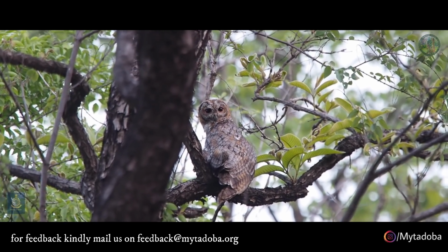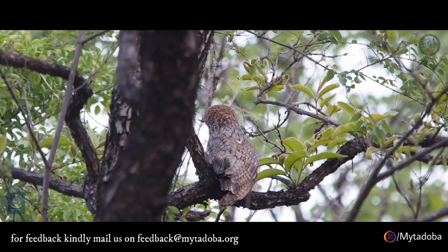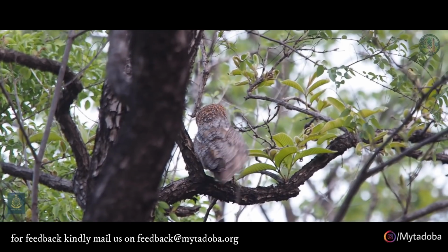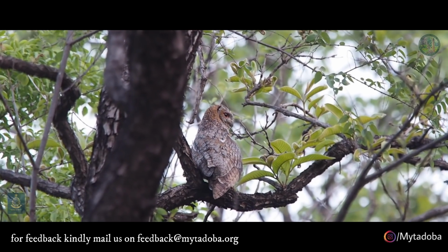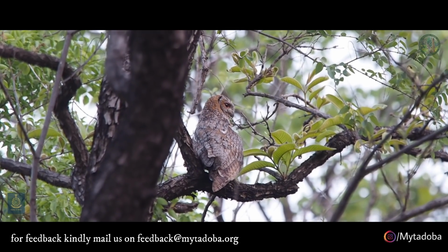The breeding biology of the mottled wood owl is little known. Breeding season is generally February to April. Nests are in natural hollows. Normally, two or sometimes three creamy white eggs are laid.